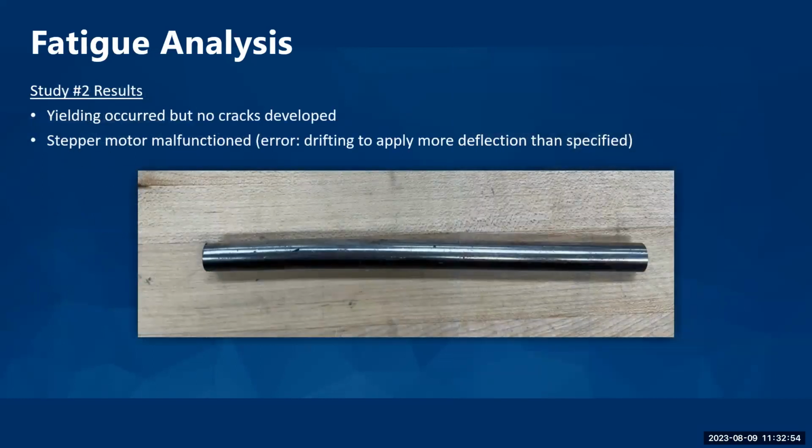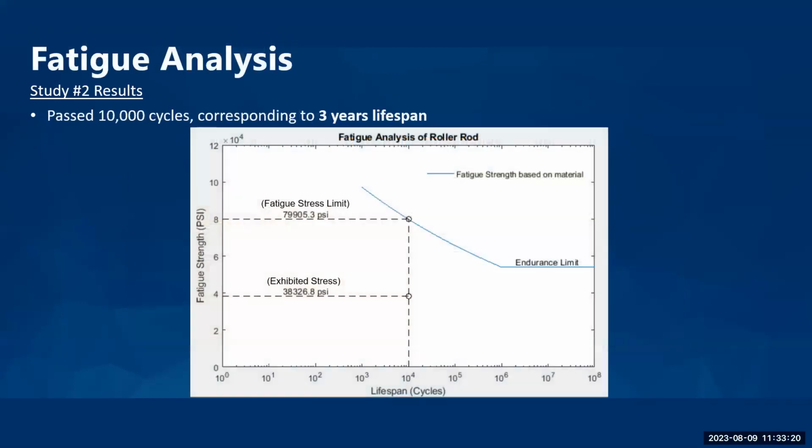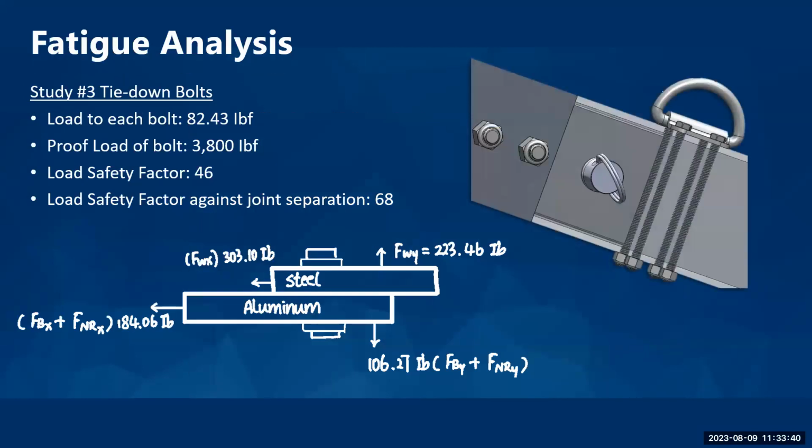The testing results show that no crack developed after 10,000 cycles, but yielding occurred due to the stepper motor drifting. That means the motor was applying more deflection than it's supposed to, causing the specimen to overstress and then yield. The S-N diagram representing the roller rod shows that the reversible stresses acting on the roller rod still stay under the curve, indicating that it will not fail within 3 years.